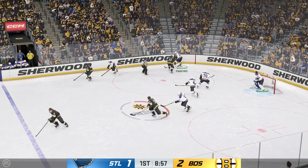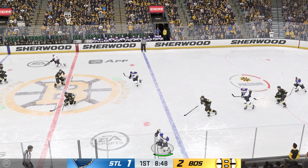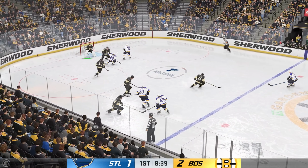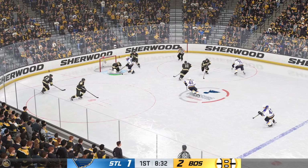And they win the draw here in their own end. Scooped up along the wall by Parayko. St. Louis is across the line and on the attack. And it's a quick pass to Sundqvist. There's a great glove save by Sweeman.